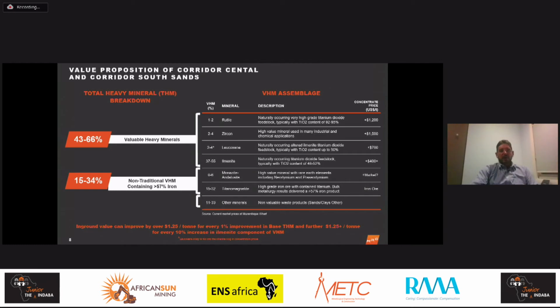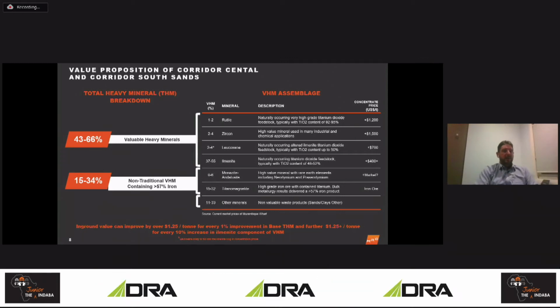And what this chart is trying to show people is that the components of the valuable heavy mineral assemblage are significant, but base grade is also significant. So for layman's terms, every 1% improvement in base grade is worth $1.25 a tonne. And if we're looking at processing 20 million tonnes a year, you can understand that adds a lot of money straight to the bottom line.